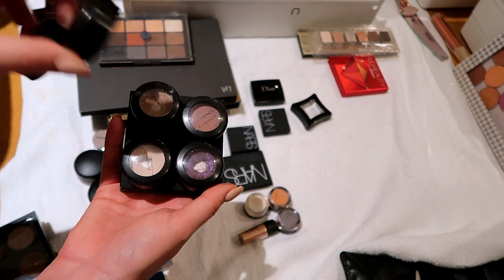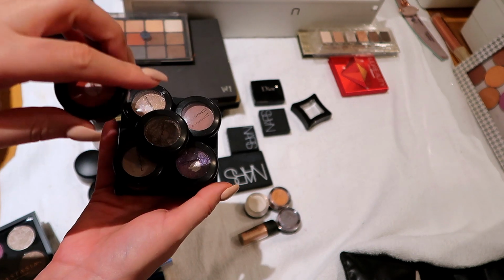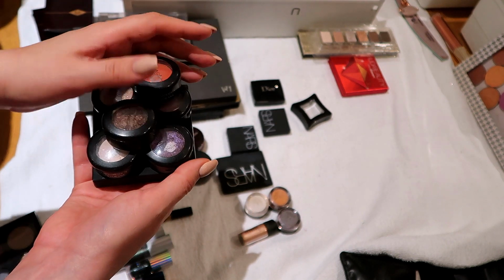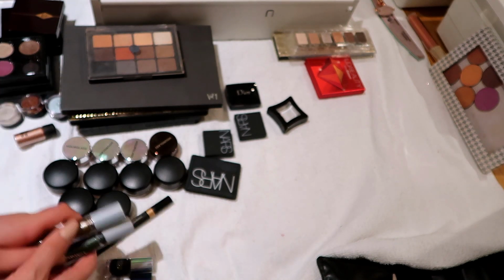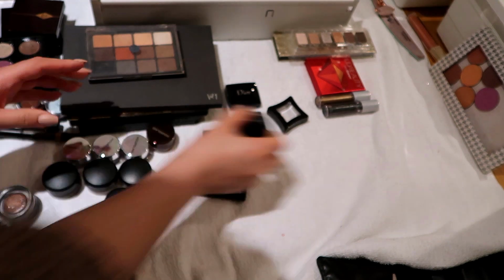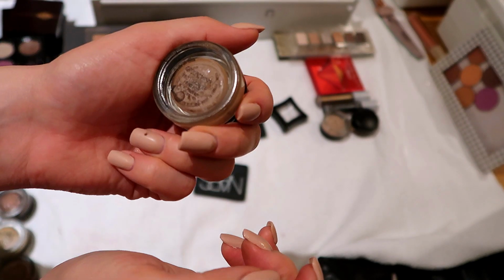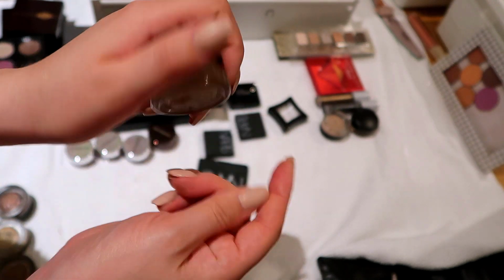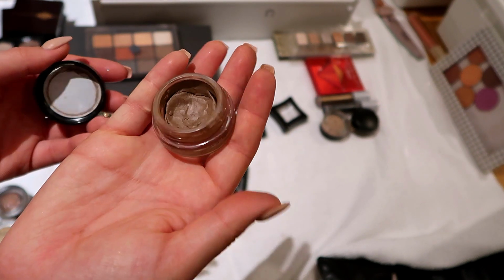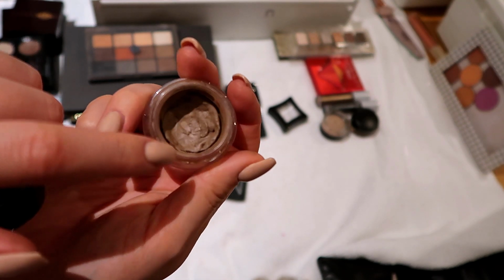They just take up a lot of space like this, so I'm going to put this to the side and then put that into empty palettes as well. And this one is definitely dried up. This is Groundwork from MAC. I've used this one so much. I'm gonna have to repurchase this, but you can see the bottom in it as well.